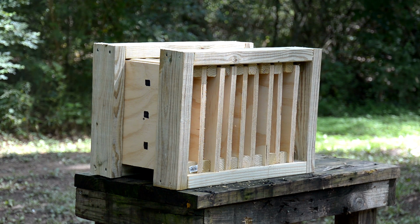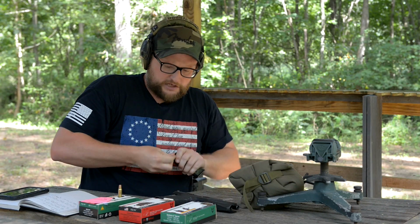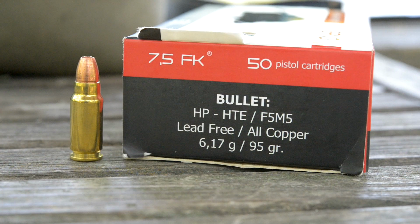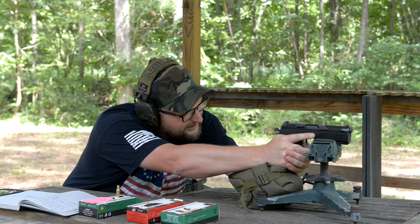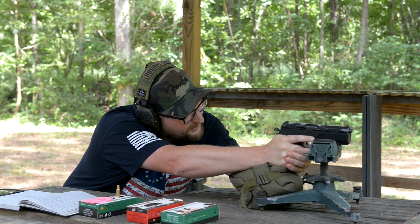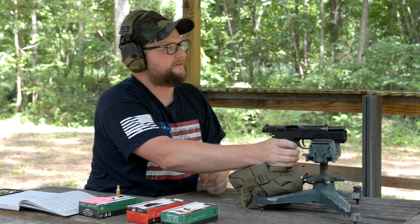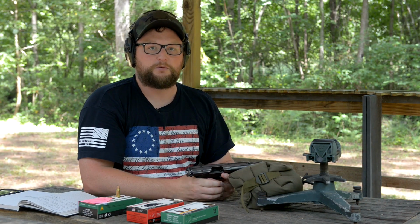Okay, I think that looks pretty good. HTE, F5 M5, this is the all copper 95 grain round. All right, I'm gonna try to get through that bottom quadrant there, see if we can get a good capture. All right, that looks like that's probably a little bit closer to where we want to be.